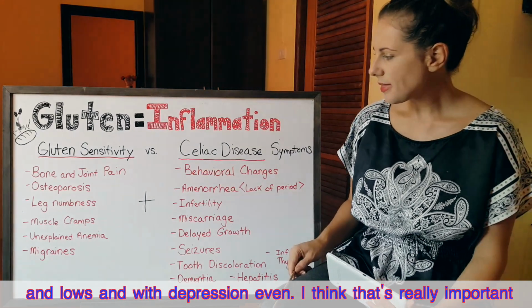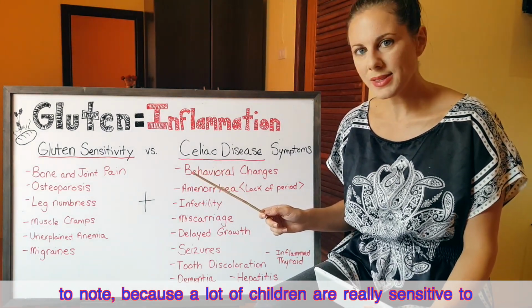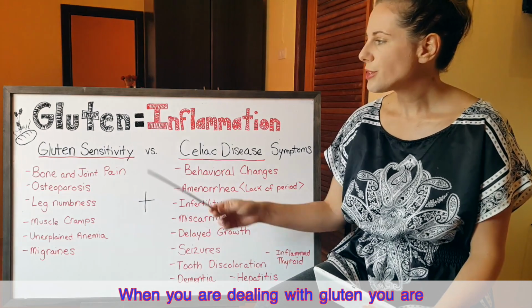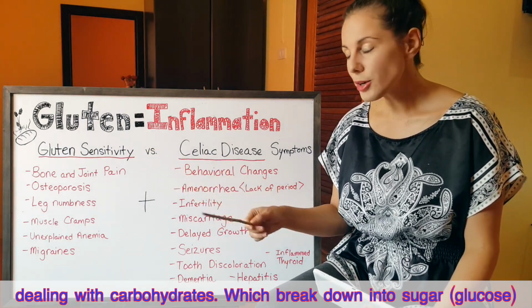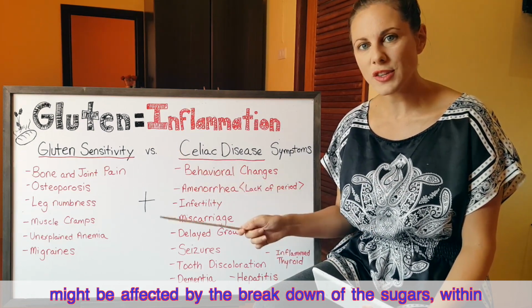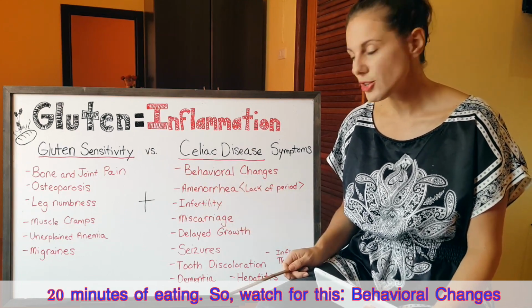And I think that's really important to note because a lot of children are really sensitive to the foods they're consuming, the high quality foods or low quality foods. And when you're dealing with gluten, you're dealing with carbohydrates, which break down into sugar pretty instantly. So it's really interesting to see how each child might be affected by the breakdown of the sugars within 20 minutes of eating. So watch for this, behavioral changes.